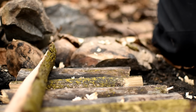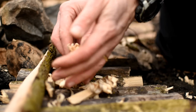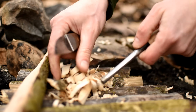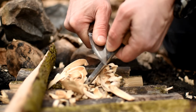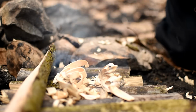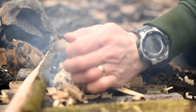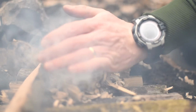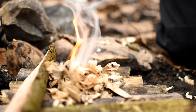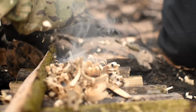I'm gonna grab some shavings. Not all of them just yet. Get some curls and we'll drop some on top of those. There we go. Try and put them on slowly so you don't smother the flame. I'm just gonna dump the rest of the shavings right on top. Remember what I said about not smothering it?